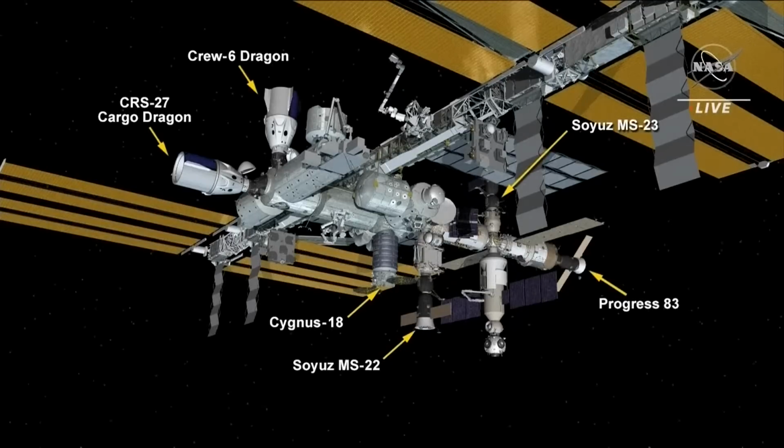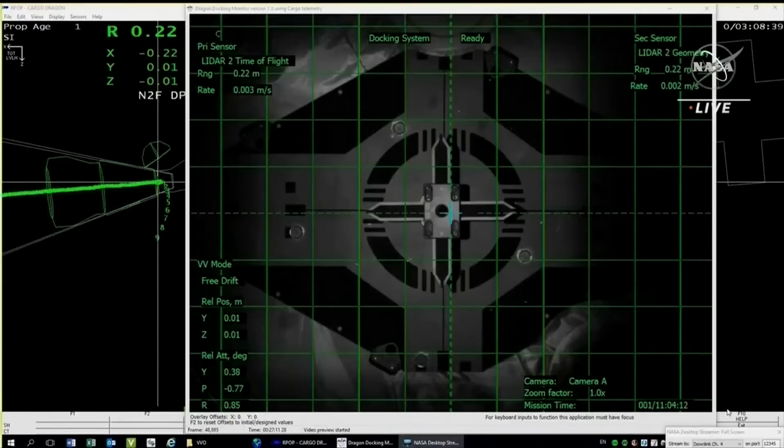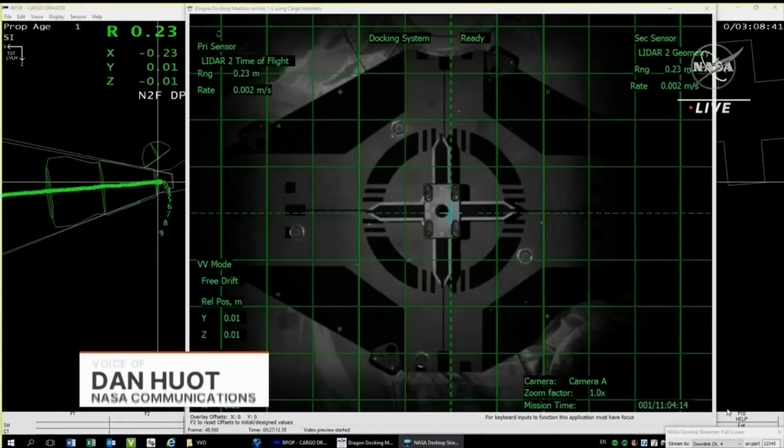So a couple of minutes now until we get these hooks in place and the docking sequence will be completed, but everything completed right as expected, actually getting a little bit ahead of the timeline, docking a little less than 20 minutes before we were originally anticipating, but a flawless flight uphill and docking for this Dragon on the 27th resupply mission for SpaceX.